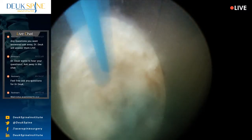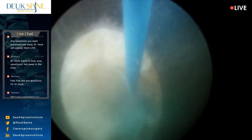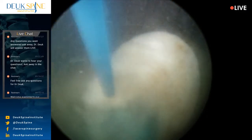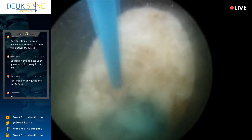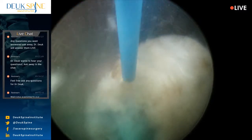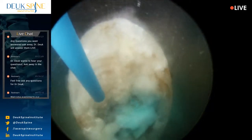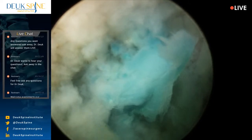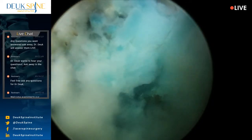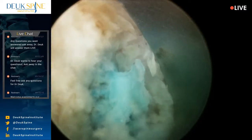This is all dense scar tissue from tear and herniation. And once again, the blue stuff is the nucleus pulposus, and that's stained blue because it's degenerated nucleus pulposus. Degenerated nucleus pulposus is not normal. Normal nucleus pulposus doesn't stain blue. It's white. It doesn't bind to the dye that I use. It stays white. And we don't see white nucleus because we're not in a normal disc. We're in a degenerated disc.